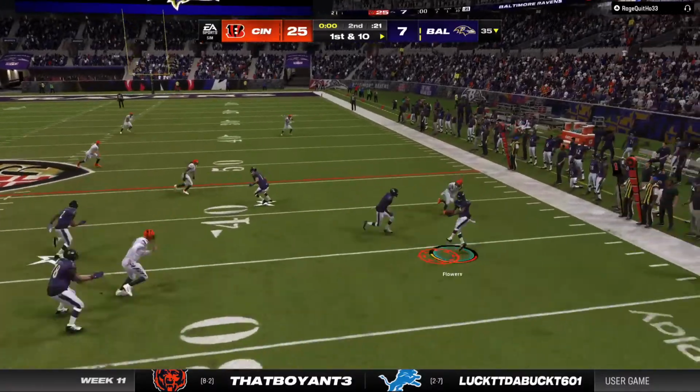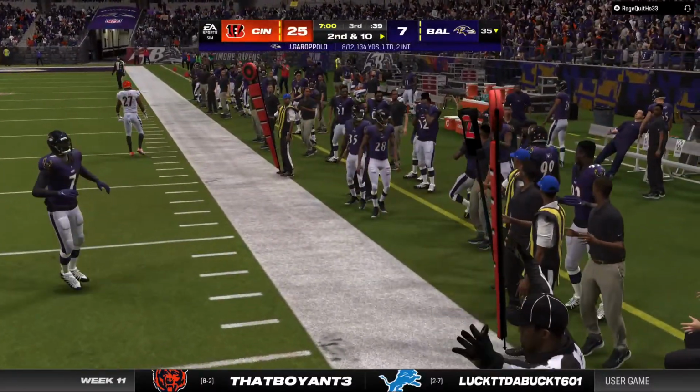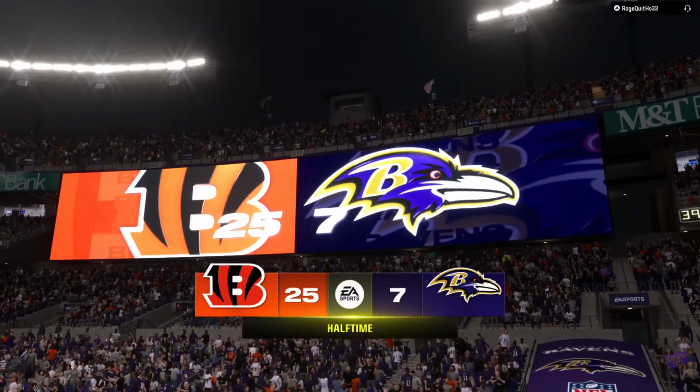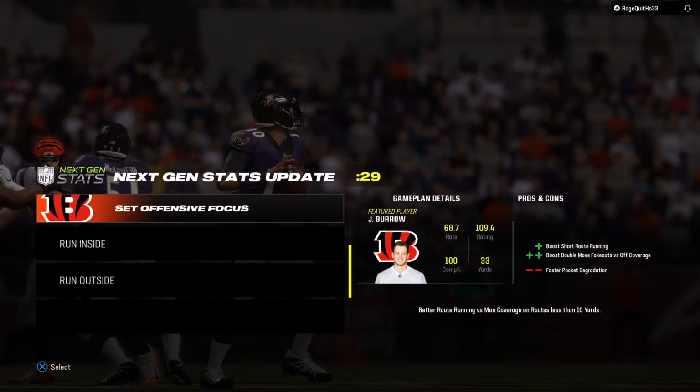Garoppolo, a final shot here before half. Throw caught by Flowers. Time for a break. We've hit halftime. 2 quarters down, 2 still remain. We step aside. This is the NFL on EA Sports.